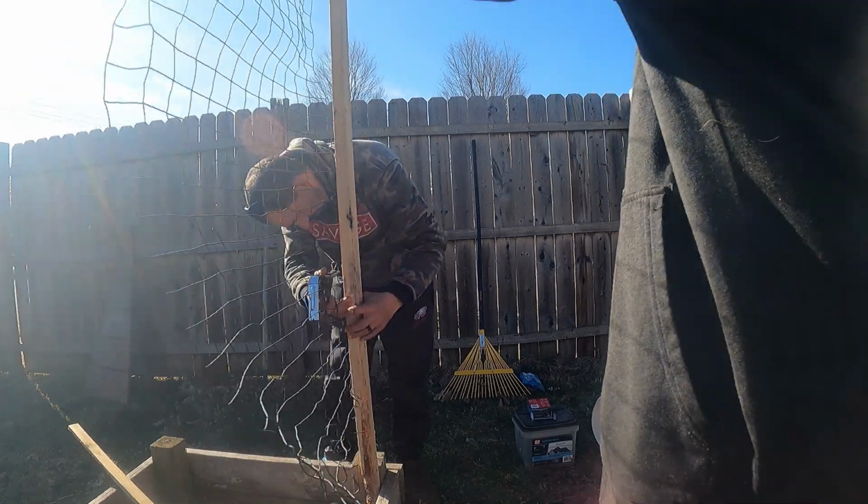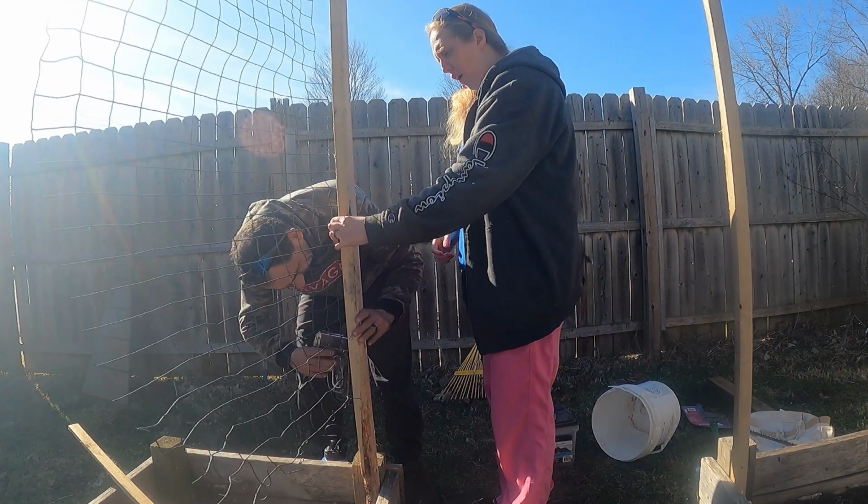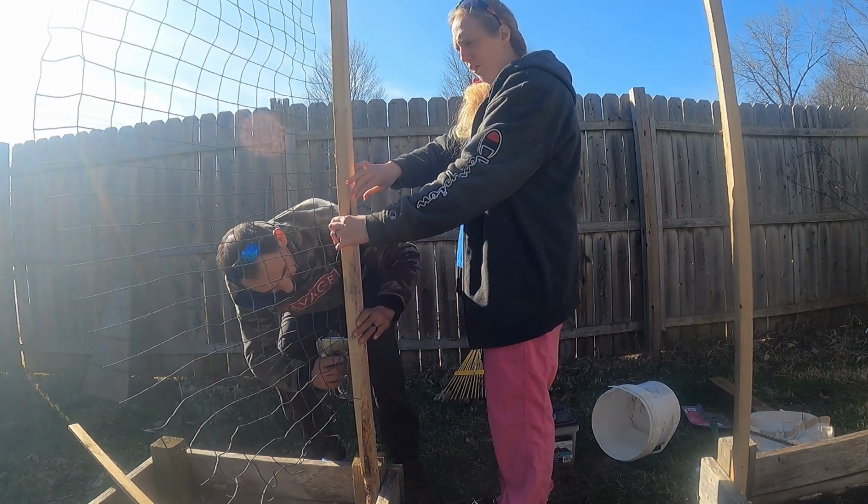Yeah, hold this. All he's doing is taking a staple gun and stapling the wire to this piece of wood here.